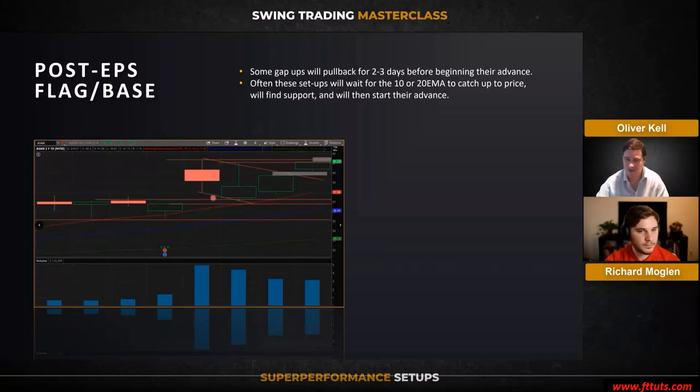So it's not uncommon for me to buy day one, get stopped out, and then re-engage on this pattern. And I love this pattern because it's just easier, right? You're not buying that gap up. You're better able to manage your risk into the moving averages, and it's letting you know, hey, it gapped up, earnings were good. The institutions are going to let it consolidate for a day or two, and then they're going to step in and start buying. This might actually literally be my favorite pattern to trade.